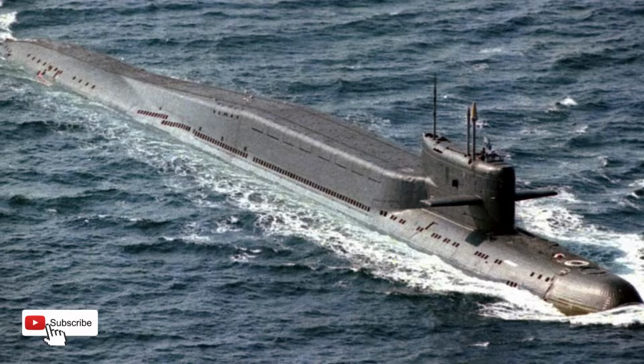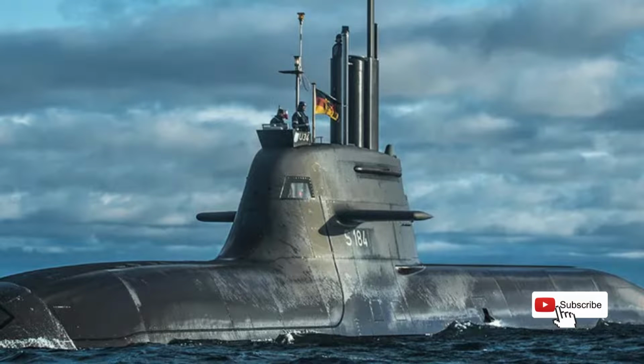Then comes non-nuclear attack submarines with air independent propulsion, that is AIP. Now, air independent propulsion or air independent power is any marine propulsion technology that allows a non-nuclear submarine to operate without access to atmospheric oxygen by surfacing or using a snorkel. AIP can augment or replace the diesel electric propulsion system of non-nuclear vessels.